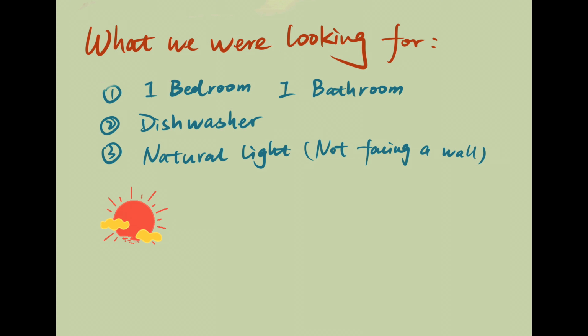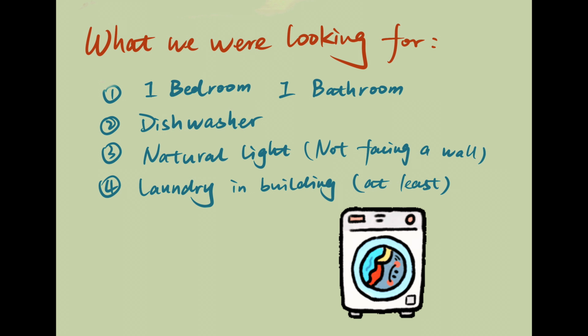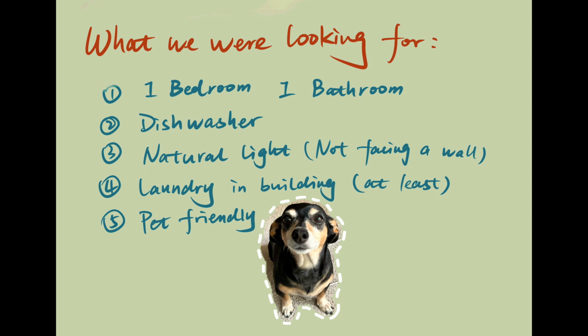our dog to sunbathe. In-unit washer and dryer used to be non-negotiable for me, but after a couple months I started to realize that for our budget it was a little bit unrealistic. So now if it's in the building, I'm okay with it. We also have a tiny wiener dog, so we need the apartment to be pet friendly, and I noticed a lot of units in New York are not, even though it clearly is a dog city.